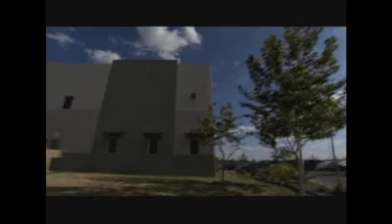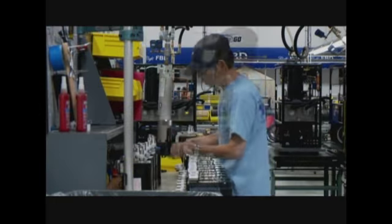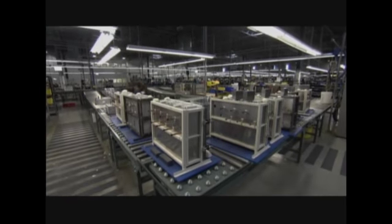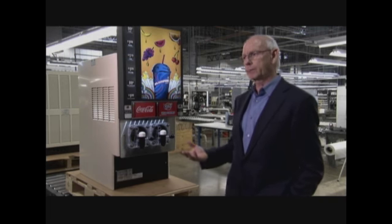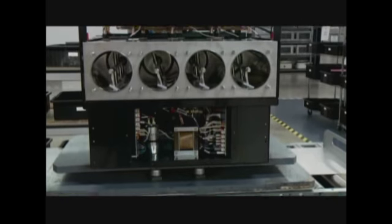And it starts here at FBD, Frozen Beverage Dispensers in San Antonio, Texas. On the plant floor, dispensers are assembled one by one. Over 1,000 separate parts go into making each machine, considered a major advance over the previous version. The evolution of electronics, of sensor technology has allowed us to develop a whole new piece of equipment here. It's basically a chemical plant in a box.